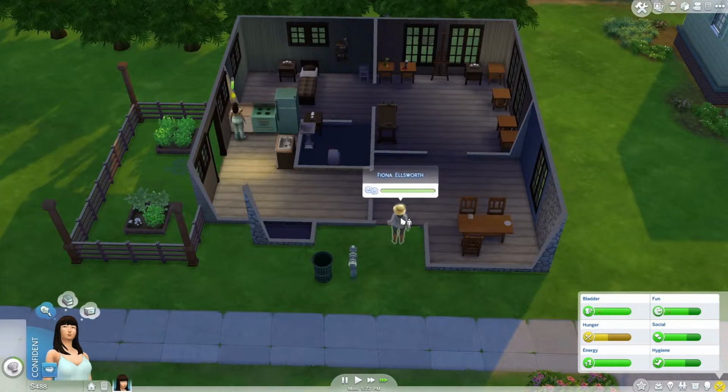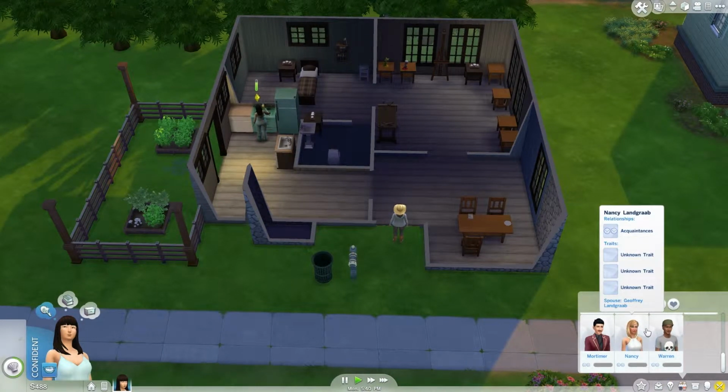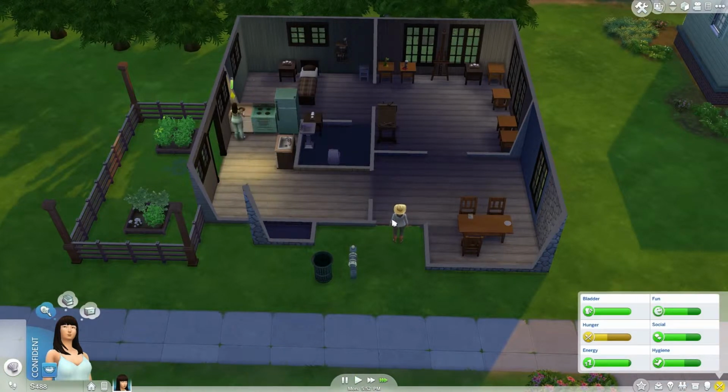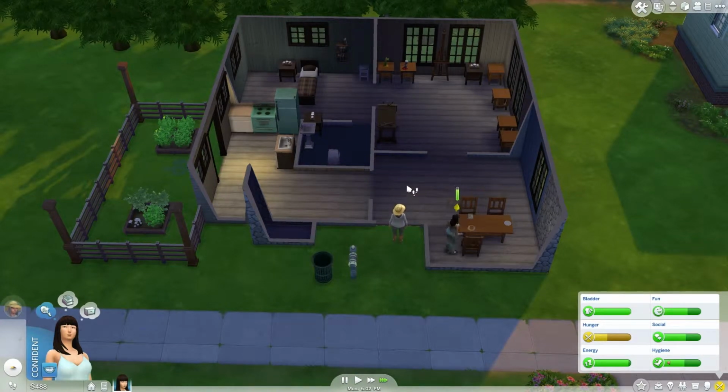And our neighbor, Fiona, we are almost all the way bar for socializing with her. She comes over a lot, and I think that's because their friendship is so high. And so we've really been getting to know her. Interesting side note, though, her traits are active, she's insane, and she's self-assured. So we're going to finish up eating, and then let's go invite her in.